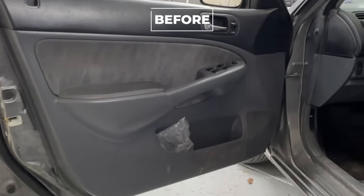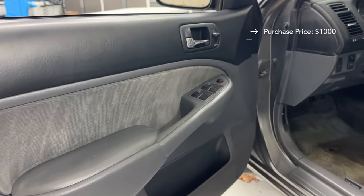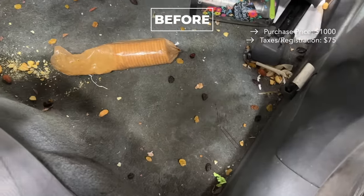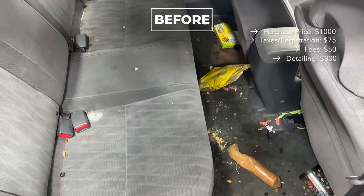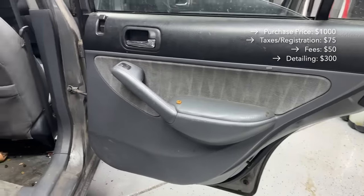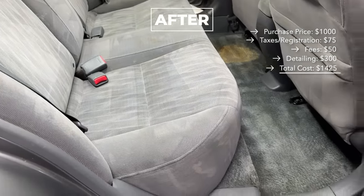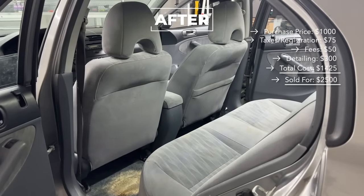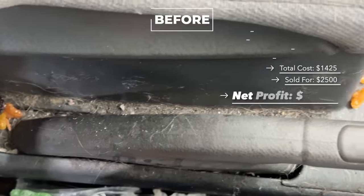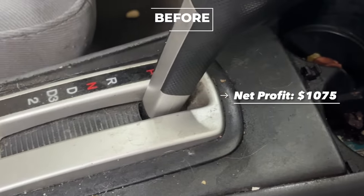All right, so this was a flip video. I paid $1,000 for the car in running condition. I put $75 in taxes, $50 in fees, and then $300 into detailing the inside of it for time and materials. Now, the outside wasn't done because it was kind of beat up and it wasn't needed. Just by cleaning the inside, I sold it for $2,500, meaning I net $1,075, and that was about 5 hours of total work just to flip this vehicle.